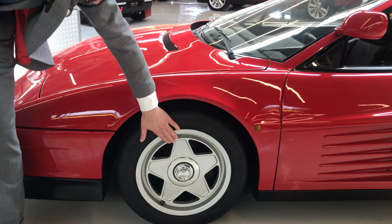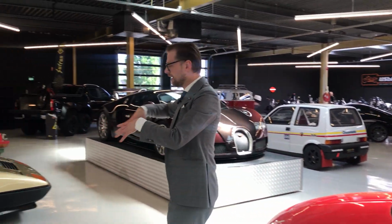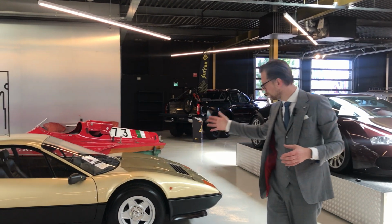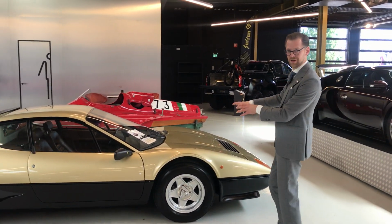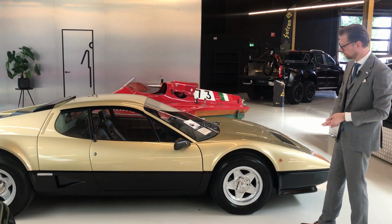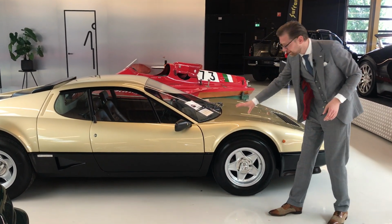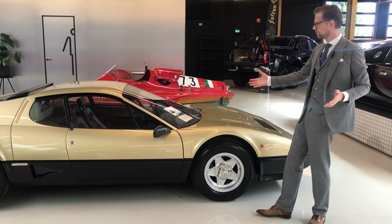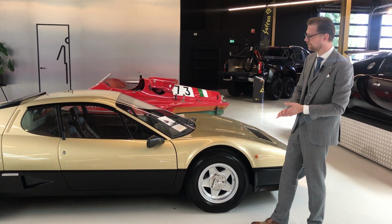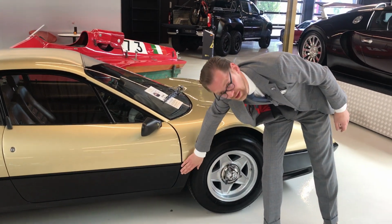See again this 5-spoke wheel with sort of the same facets, the same type of design, but of course more radical here, more 80s style, and this is slightly more curvaceous, 70s still. Although this is a car from the 1980s, the original design was made in the 70s. I truly think the color combination is amazing. This gold is just looking fantastic on the BB. Duotone as well, so again typical of that day and age.